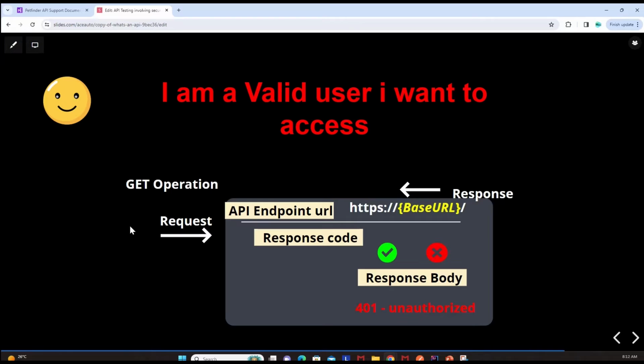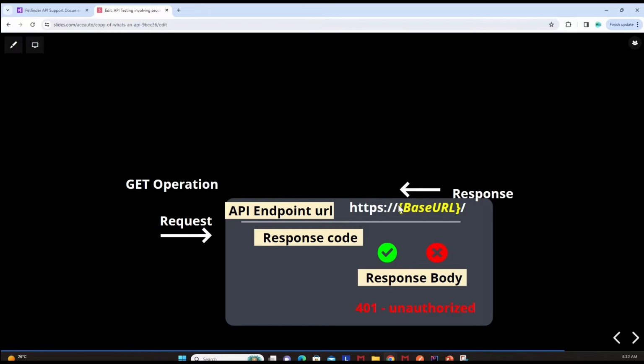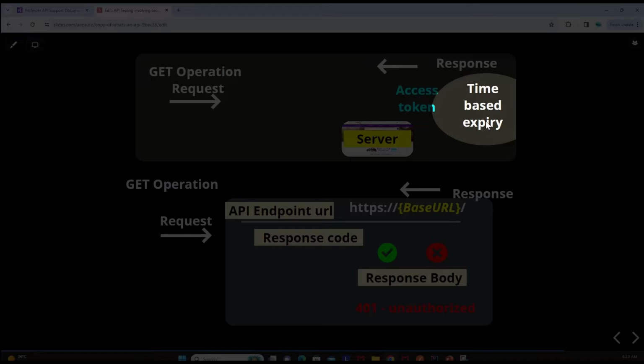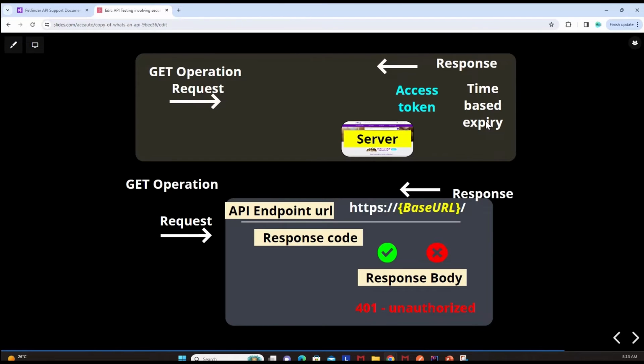Now what if it's a valid user? If a valid user wants to access the APIs, he has to get an access token so that he does not get 401 Unauthorized. So before the get operation is performed, he is required to perform a get request to obtain the access token first. That's a different URL altogether. If it's a valid user, he has to provide the correct username and password to the server, and the server will respond back with an access token in the response. Now this access token has a time-based expiry. This is very important to understand: the access token has a time-based expiry.